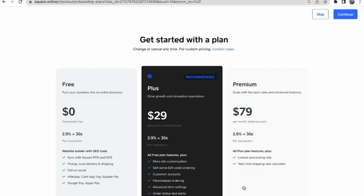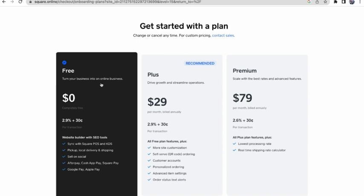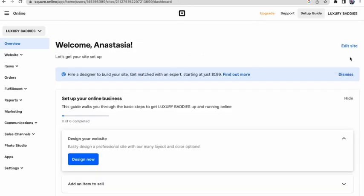One more thing, before they redirect you to actually being able to customize your website, they're going to ask you one more time if you want to pay for a plan. Go ahead and just select free. We're just going to keep going with the free plan. And then boom, you guys are in the dashboard.